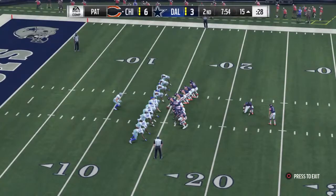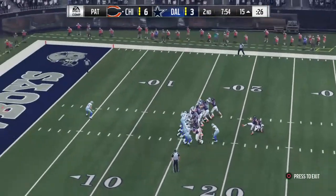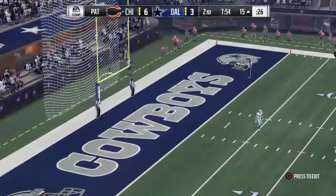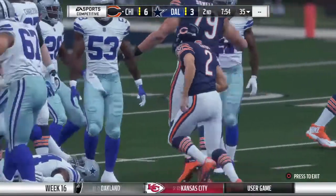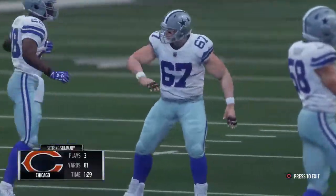Cairo Santos on to try the extra point. And this is no good. He missed it. Not a good start here in the kicking department as this remains a 6-3 score.